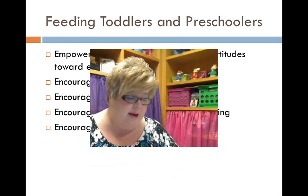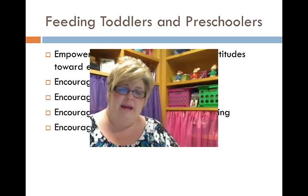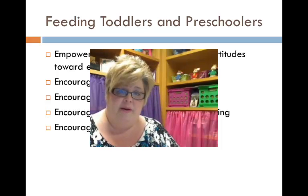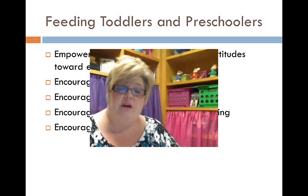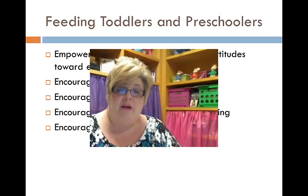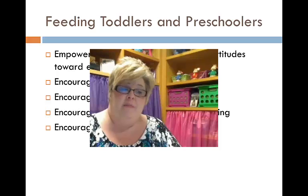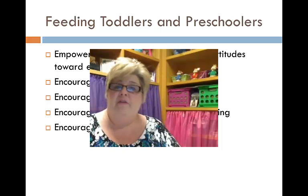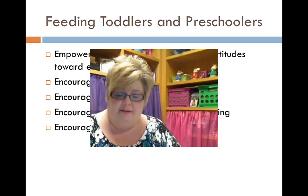Toddlers and preschoolers, when they come out of that baby room at 12 months, empower them to develop positive attitudes toward eating. That eating is a quiet time. It is a time to converse with your friends and talk, but it's pleasurable, and we all sit down. We encourage manners. We encourage new foods. We encourage sitting at the table and eating. We encourage well-balanced meals because we're promoting being healthy. We're promoting that positive guidance that children need so that they don't become obese and couch potatoes. And that's why the regs are so strict about what they're served, when they're served, how they're served, all those different types of things, okay?